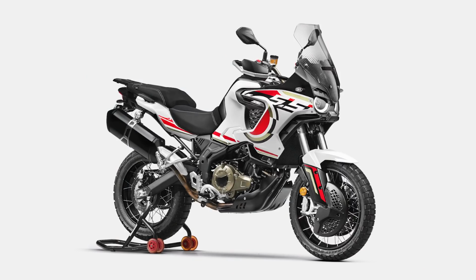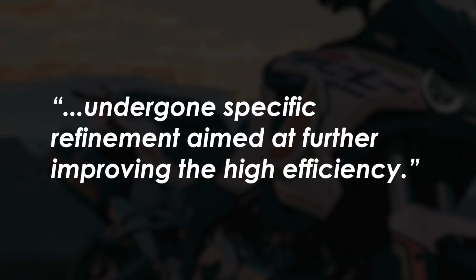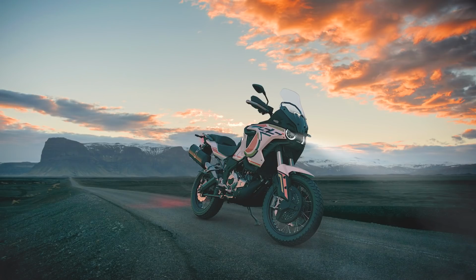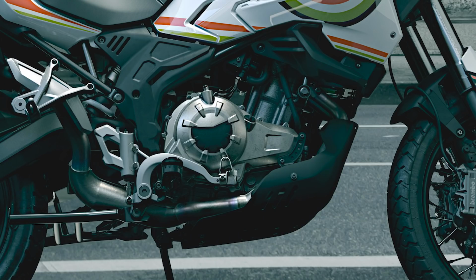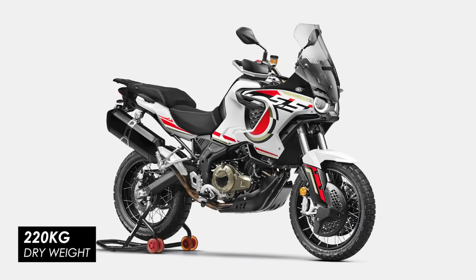This one's an A2 license-friendly small to mid-capacity adventure bike, and it's powered by a 554cc liquid-cooled parallel twin, which they say has undergone specific refinement aimed at further improving the high efficiency. So it's not going to be an out-and-out powerful beast, but built with frugality and cost-effectiveness in mind. They're claiming 47 horsepower peak at 7,500 RPM and 51 Nm of peak torque at 5,500 RPM, so both figures are pretty respectable, although at 220 kilograms dry, it's not exactly a featherweight.